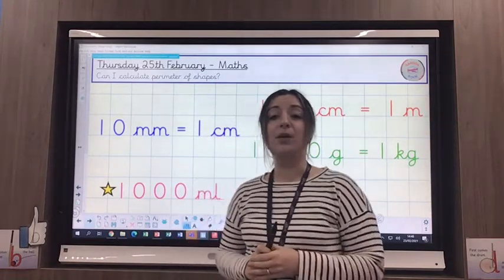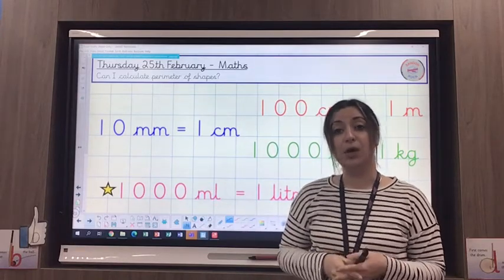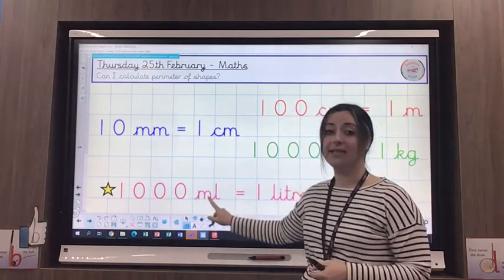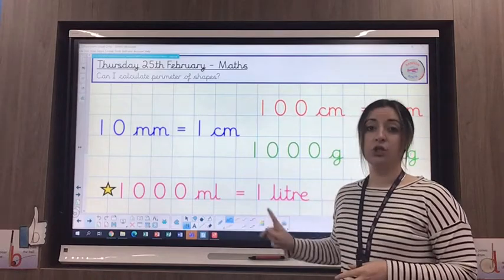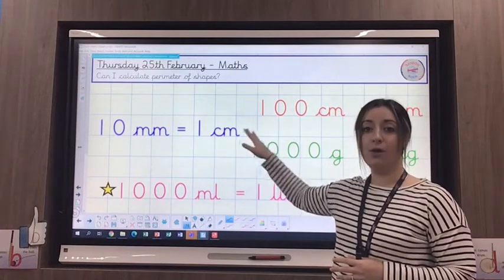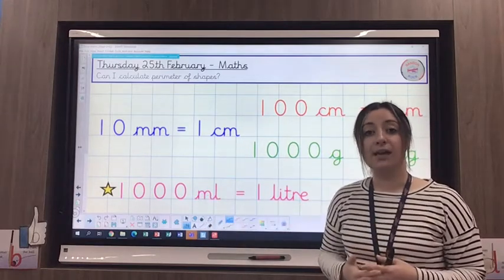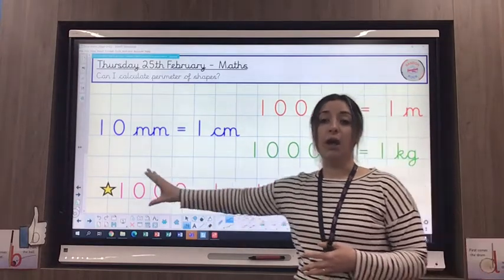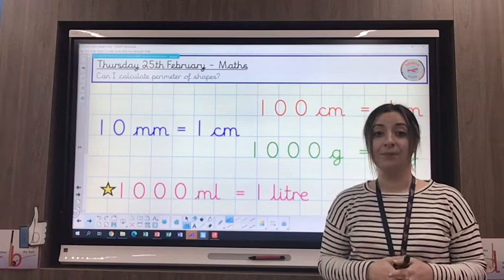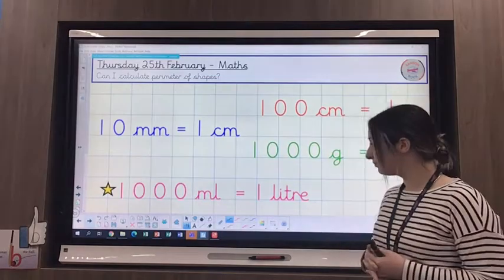So that brings us to our new one for today, and I've got a little star to show that this is our new conversion that I want us to look at when we are doing our learning for today. My new conversion is that 1,000 millilitres is equivalent to 1 litre. Okay, so we've got measurement here for measuring length, we've got measuring weight. Now millilitres and litres are for measuring capacity. So I want you to know that 1,000 millilitres is equivalent to 1 litre. Okay, and that's our key piece of learning for today, which will help you with your booklets.